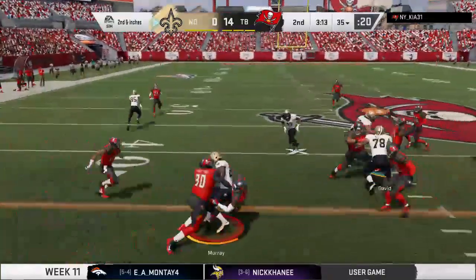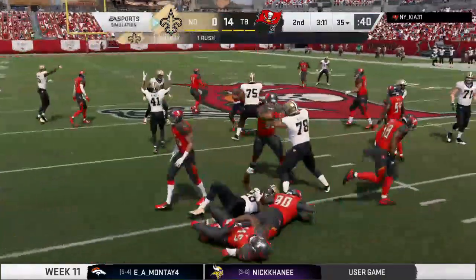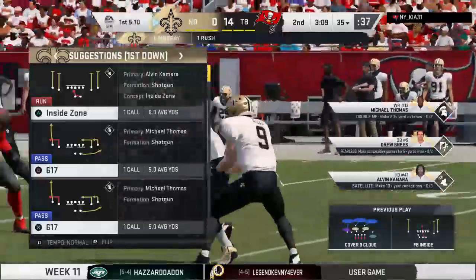First carry for a Central Florida alum, Latavius Murray. And he maybe makes it back to the line of scrimmage. That's it.